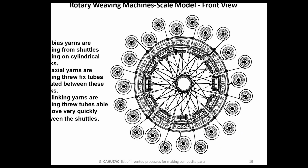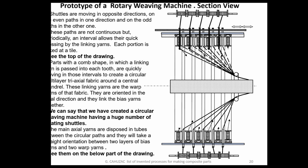That is a section view of that kind of machine. In the front view, you can see the linking yarns, which are moving between the shuttles, and in the bottom view, you can see the axial yarns, which are just pulled by the manual displacement.